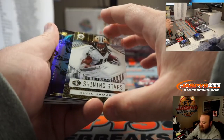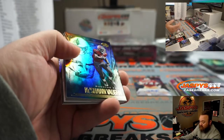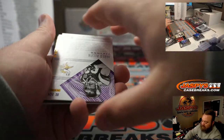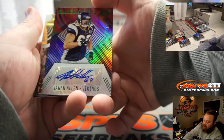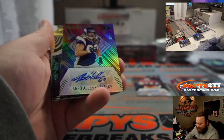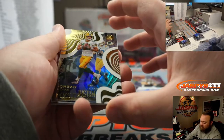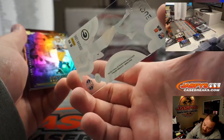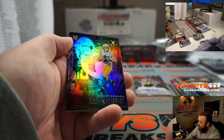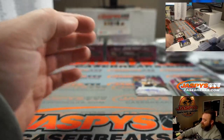Shining Stars Acetate, Alvin Kamara and the Saints, Stuart Fontenot. And God, this guy was great. Jared Allen, auto for the Vikings, 1/10. Minnesota Vikings, Pat Wolf. Jordan Love, Mystique, non-numbered, part of the non-numbered randomizer. And Justin Herbert, non-numbered, part of the other random number block, non-numbered randomizer at the end of the break.